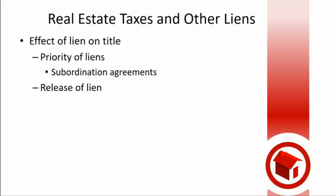So the releases are sent to you when they're paid off. Some banks record them directly. Me, I would rather them send me the release and let me go record it. That way I know I'm in control. All right? So that's the release of the lien.